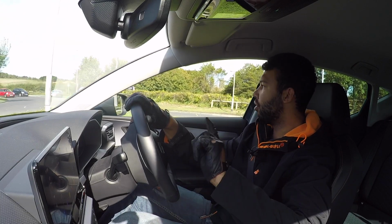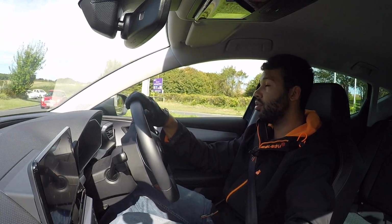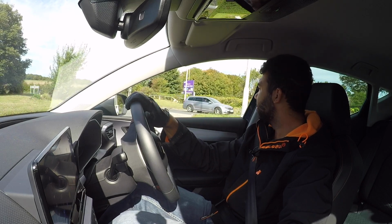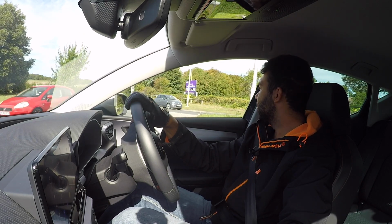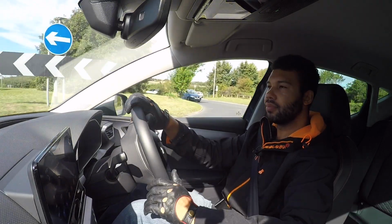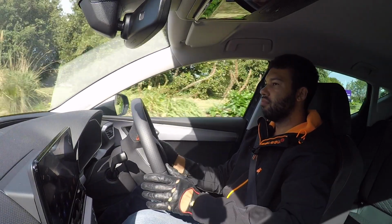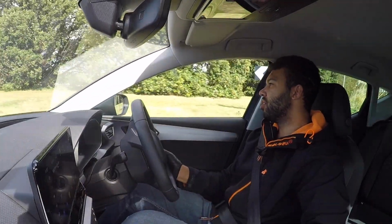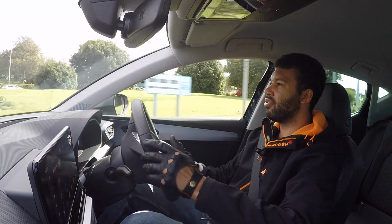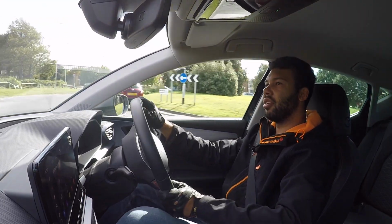Right, I will get onto a few twisty bits in a few moments. I can talk about the handling. Away we go. This car sounds alright. The engine note is quite reserved, it's quite modest, but this car isn't really about being shouty.